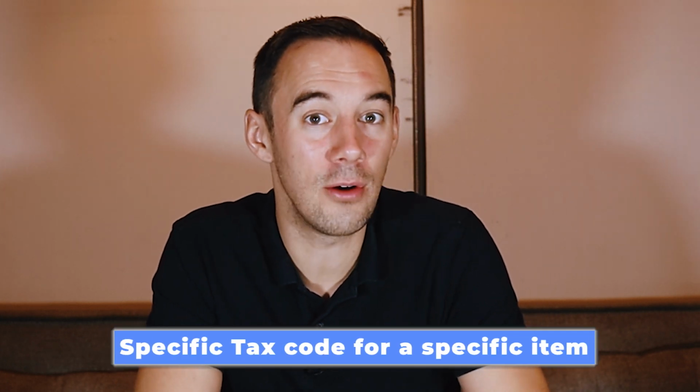Now, you need to get this right because this is about doing the correct tax codes, and obviously it has implications. So what you might be thinking is, what if you want to assign a specific tax code to a specific item? How do you do that? Let's say, for example, generally you're selling toys, and then one day you want to start selling, I don't know, nappies, and that's going to be 0% VAT rated, and you want to change it for that one item.